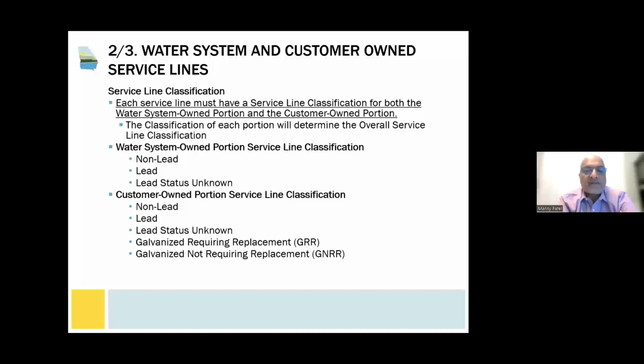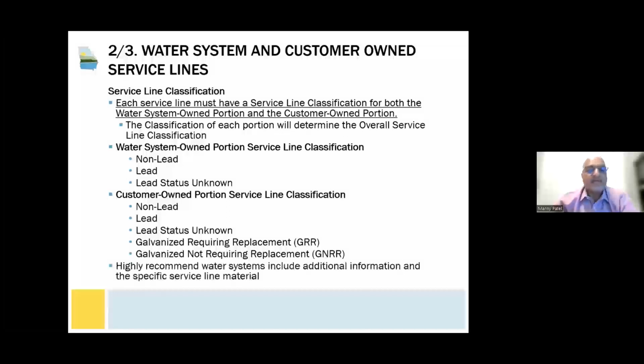On the customer owned side, you got non-lead, lead status unknown, galvanized requiring replacement, or galvanized not requiring replacement. We've added this. If you have already done the work to figure out whether your galvanized requires replacement or does not require replacement, might as well track it so you have it for future inventory purposes, for planning purposes. Again, it's not required by law. The law just says galvanized requiring replacement or lead status unknown, but we want to give that option. We think it's a better option in terms of complete overall status of your inventory.